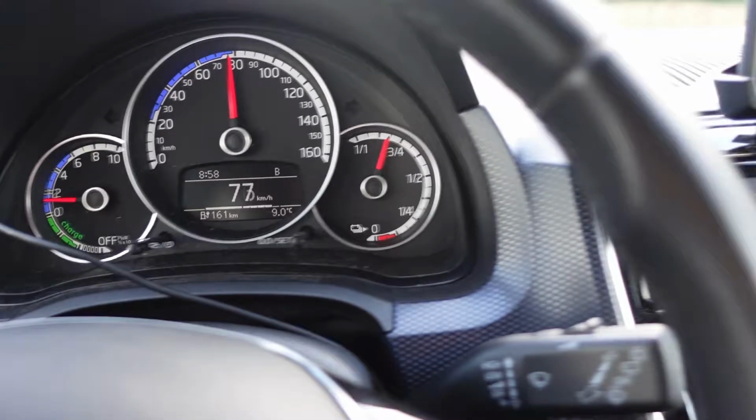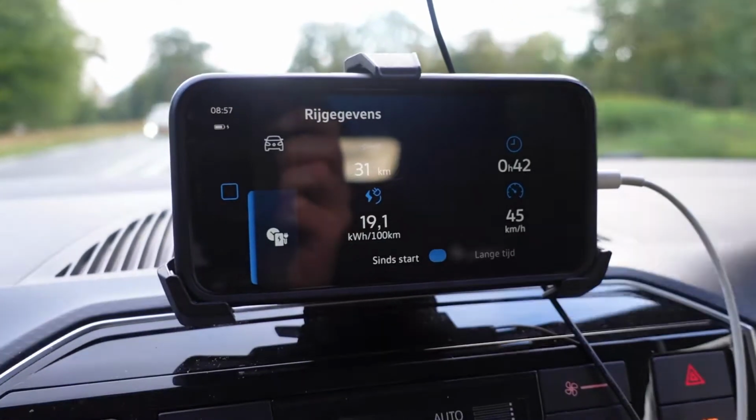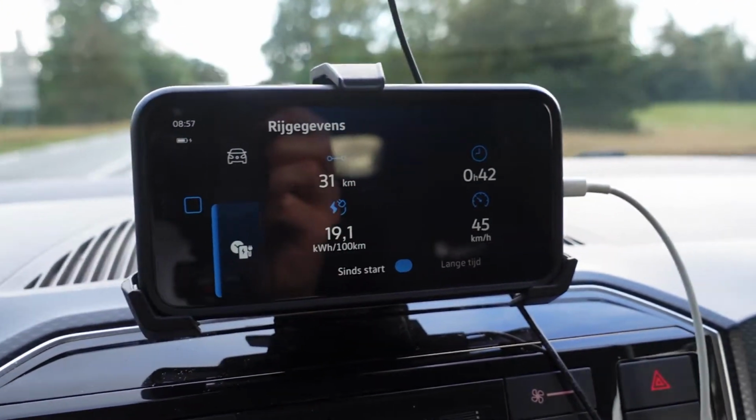Well, consumption, it's still at 19.4, 19.5 now actually. The range has dropped significantly to 161 kilometers, even though that was only a stretch of about 12-13 kilometers of Autobahn. So it's not that much, but as you can see, we have 161 kilometers of range left, and average consumption is now at 19.1 after 31 kilometers of driving. So still pretty efficient for what is basically just a city car.